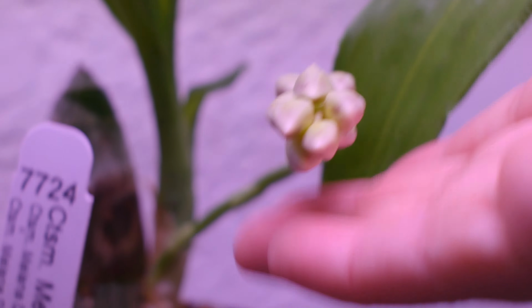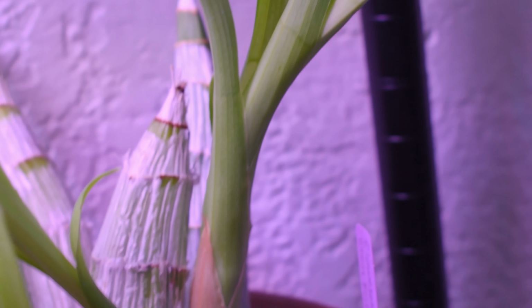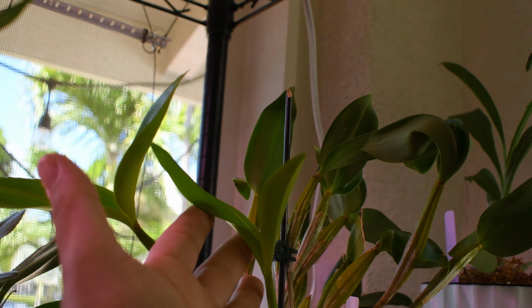I have another Catasetinae that is doing something a little unique. These are still growing off of immature bulbs, but this one has actually thrown out 2 growths at once, and then it grew this third growth, and then it's developing something else in the pot, another growth. So I'm not really liking the coloring on it, but we'll keep an eye on it.